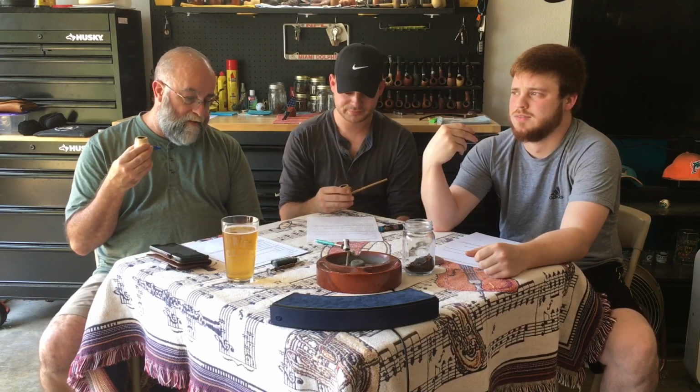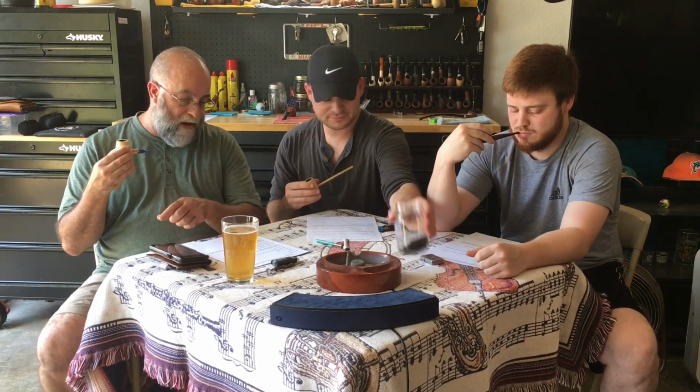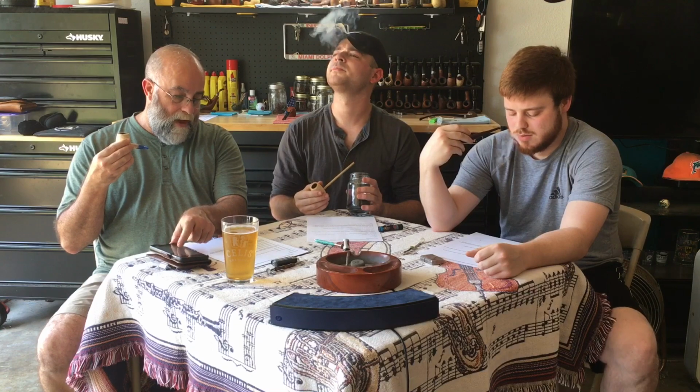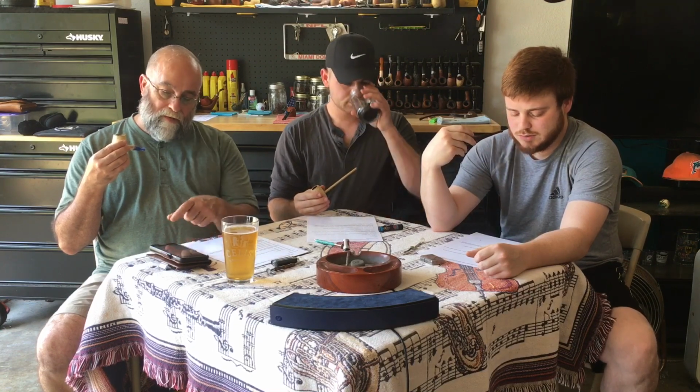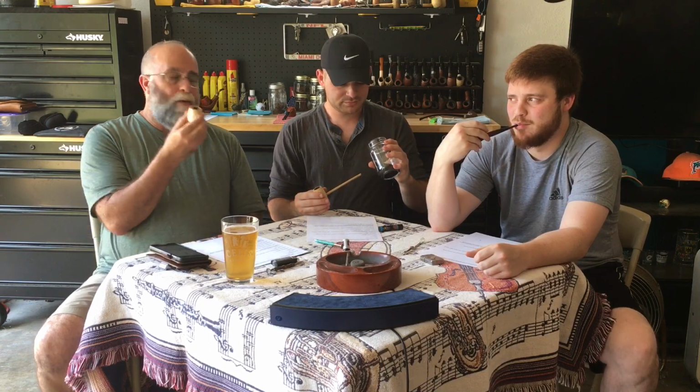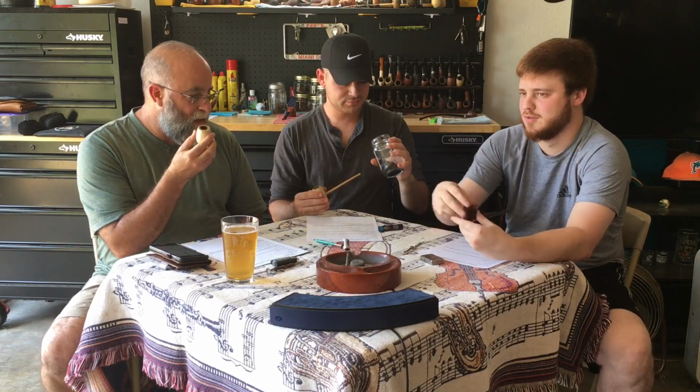Strength on this is mild, flavoring is medium, and taste is about a medium level. And we will go ahead and get into a discussion of what we think about this blend. So, what do you guys think about the tin note first?